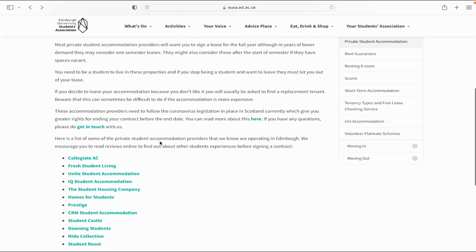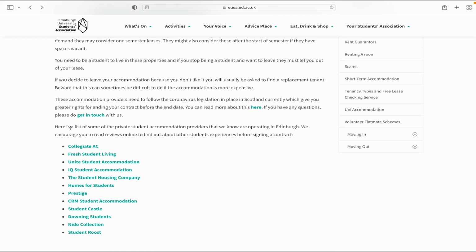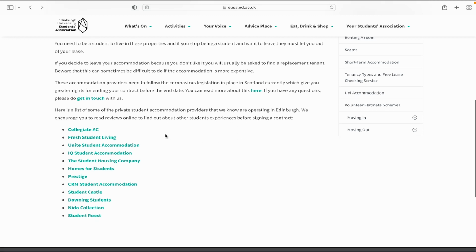And now coming on to the list, here's a list of some of the private student accommodation providers that we know are operating in Edinburgh. This is not an exhaustive list, but it is based on their research. Even they are saying that we encourage you to read reviews online and find out about other students' experiences before signing a contract. So you have all these options in terms of private student accommodations, like Collegiate AC.